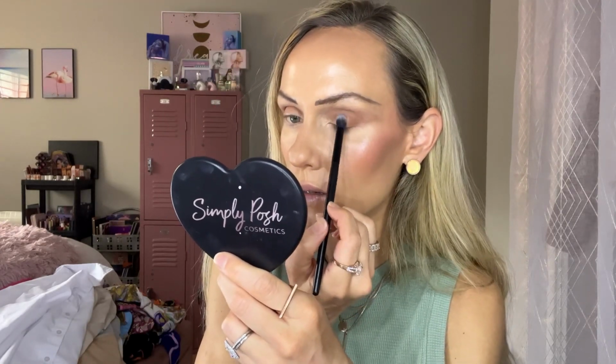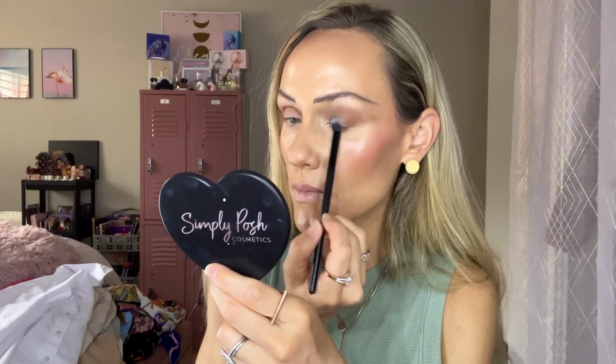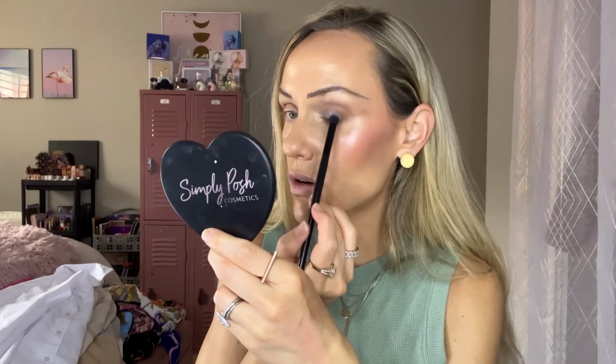But it's really pretty. Okay, next, even though I'm wearing this green, I really want to try this blue shade right here. So I'm just going to take this brush, get quite a bit on it, and I'm just going to pack it right here in the center. Okay, so these are not the most pigmented. I've definitely tried other LA Color that have a lot more pigment than this.